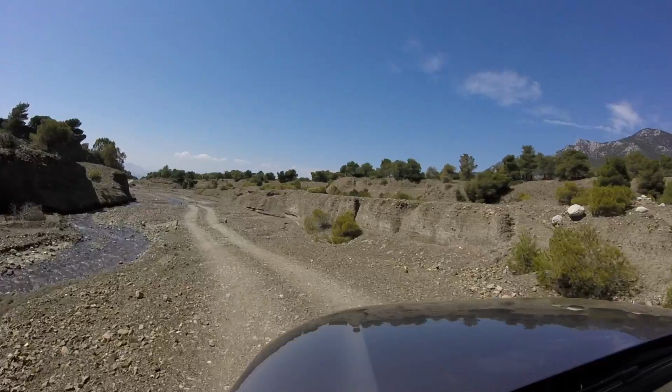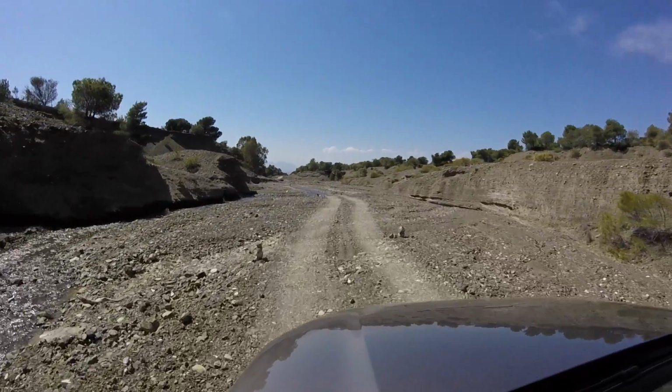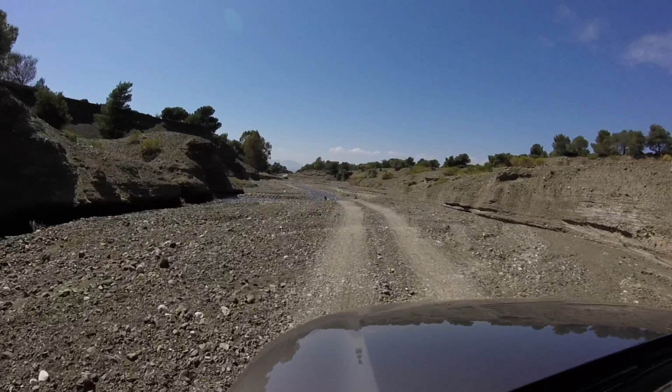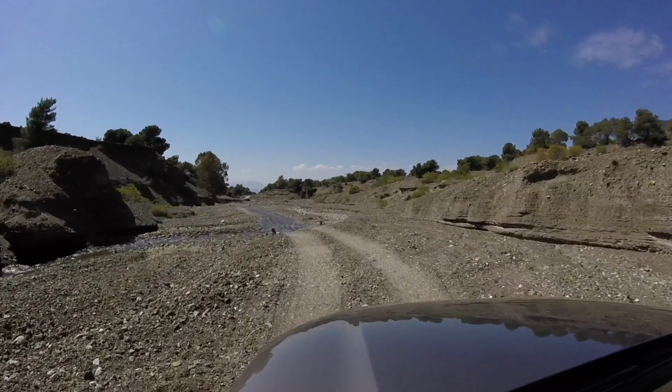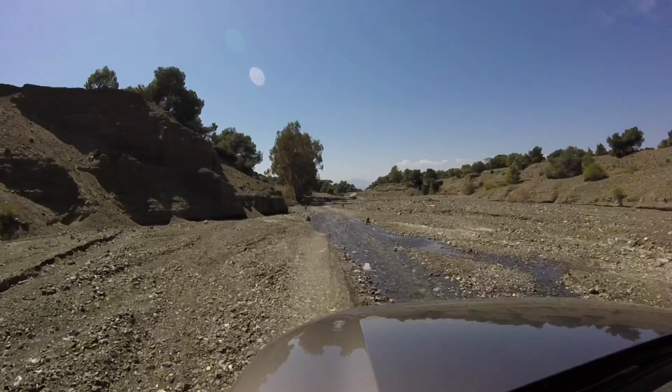So what I'm doing is letting the car pull itself through the obstacle rather than me really interfering with it. So I've put on downhill descent, and mud and rut system is turned on as well, which means that each one of the wheels now is driven and can also brake individually as well. So if there's something losing traction, it applies brakes to that wheel and applies power to another one to get you back out of it again. So it's actually a very, very clever system.